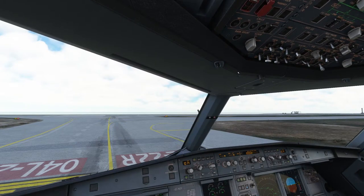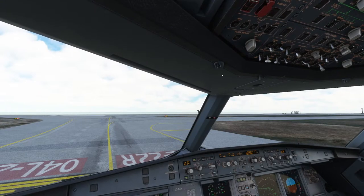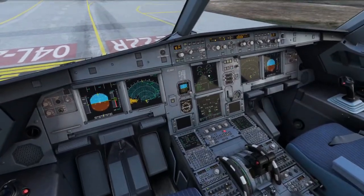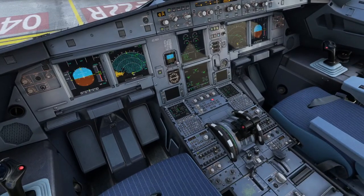So the before takeoff checklist below the line is quite simple. So cabin is secure for takeoff. Engine mode selector is, by the way, let's remove that. All right. So the engine mode selector is normal. TCAS is set to TARA.